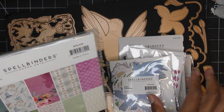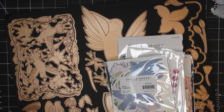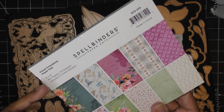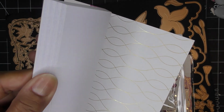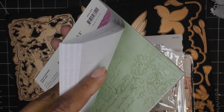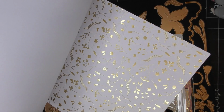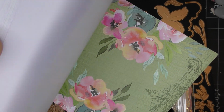And then a paper pack, the Floral Friendship paper pad. This is their typical 6x6 paper pad that they generally have, 40 sheets, 10 designs, includes 5 foil designs, and they are single-sided. There's that foil. They generally do one of each and then it repeats. I mean, you guys, just from looking on the outside, you know that's gorgeous. Look at the watercolors on that.